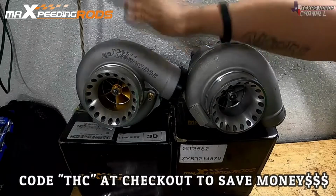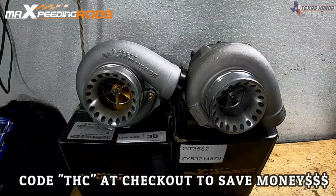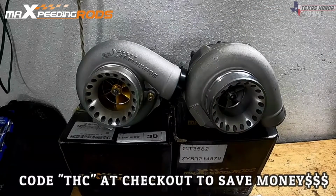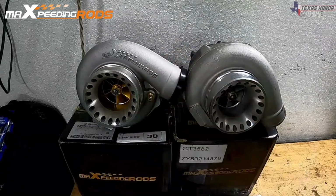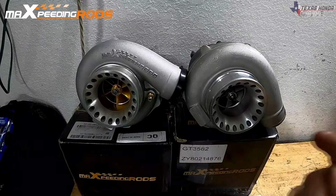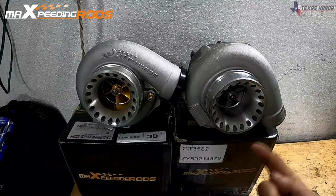But I'm going to go ahead, slap this one on with the new gaskets and all of the hardware, such as my oil inlets and my coolant inlets. So I'm gonna go ahead and get all that put on, get it on the truck. I hope you guys are enjoying the video. Stay tuned so I can do a pool video for you.